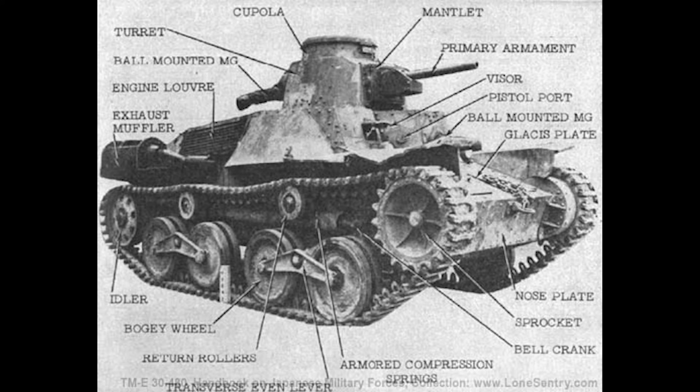The mathematics were brutal and undeniable. The Type 97's 47mm gun, firing standard armor-piercing rounds, could penetrate approximately 55mm of vertical armour at 100 metres. Against the Sherman's sloped frontal armour with its effective thickness of 93mm, the Japanese tank gun was completely ineffective at any range except point-blank side shots.